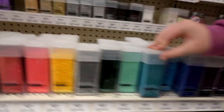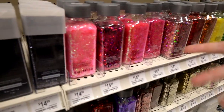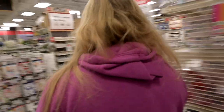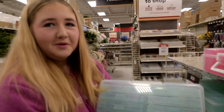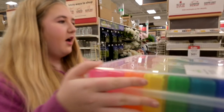Glitter, I had to get this stuff. Out of all this glitter, I like that stuff. I like this one. Is that glitter? Yeah, this is all glitter. Wow, it's so fancy. Okay, let's go. Stop getting distracted. These are perfect. For what, you may ask? I have no clue. But look, you can get colored ones, and each color can hold a different thing. Sophie has so many craft supplies that she does.